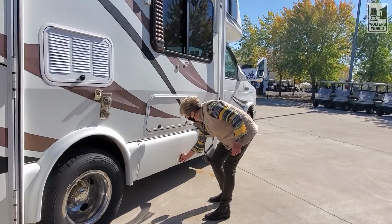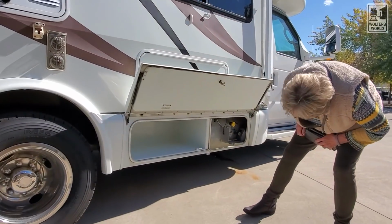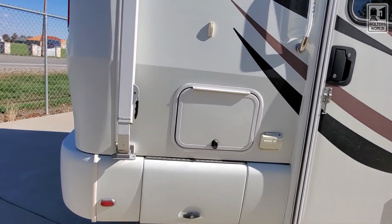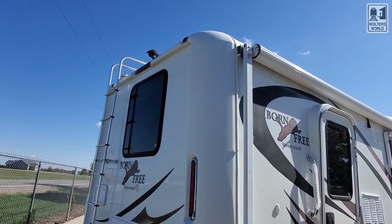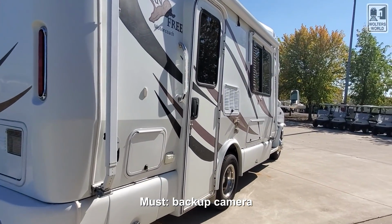Of course, I don't know how to open these guys. Look at that. Cool. Oh, you've got a camera back there too. Oh, that's a rear view. You gotta have a backup camera. Yeah. Well, let's go inside.